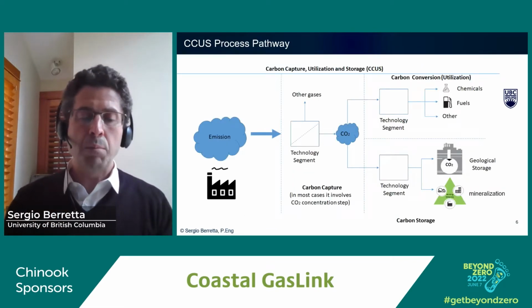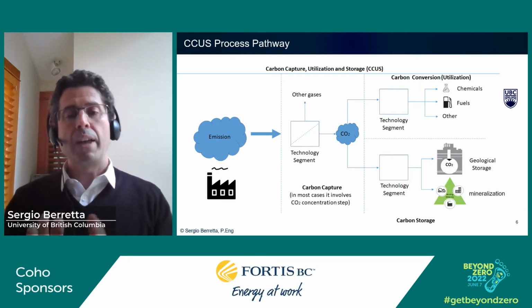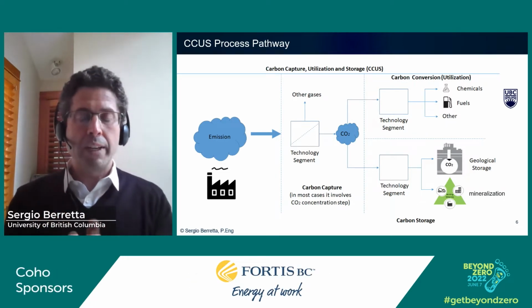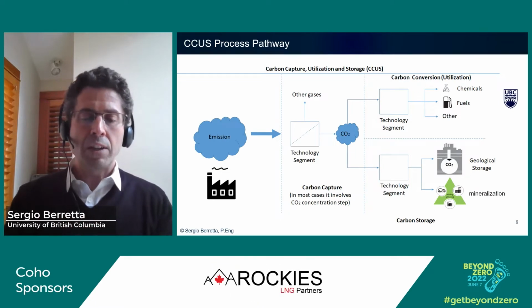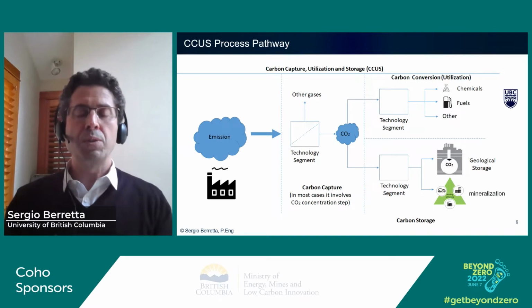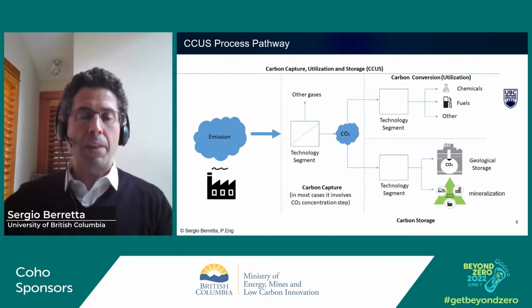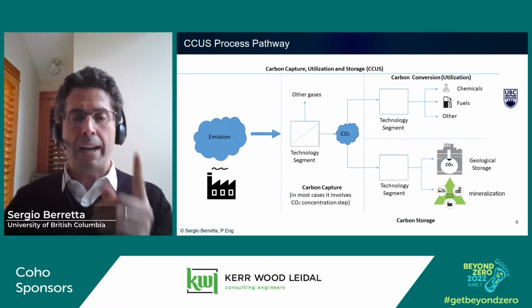Okay, let's get to the interesting part of this presentation, which is technologies, the TRL levels, and their costs. Before I get into that, technology readiness level: for those that don't understand that, that's a way for industries to say where a technology is in its commercialization path. TRL 1 means I had an idea.